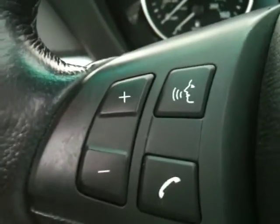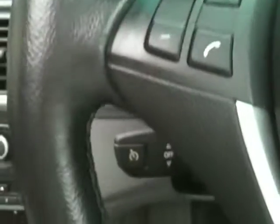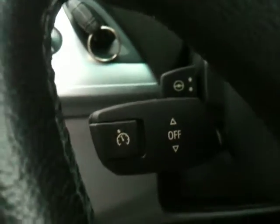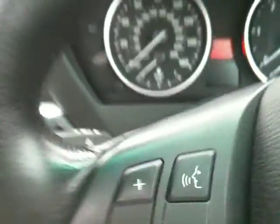It's a multi-function steering wheel. You've got over here your voice activation and your phone for the Bluetooth, and down here you've got your cruise control as well. It's an electrically adjustable steering wheel. You can see at the back there the controls for that, and there you can see the key. And just next to the key is that very funky little button there that says start stop. So I'll just give that a little press, and the stereo's working just fine.